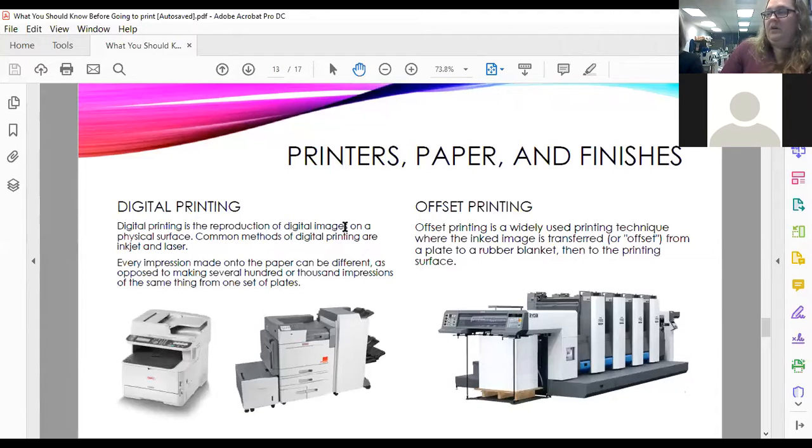So let's go to types of printers and finishes. Digital printing versus offset printing. What is the difference? It has to do with how the printer lays the ink. Digital printing is literally reproducing a digital image onto a physical surface. When you talk about having an inkjet printer or a laser printer, that is all digital printing.